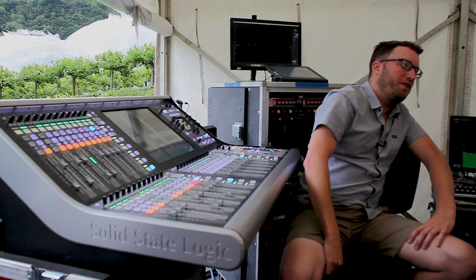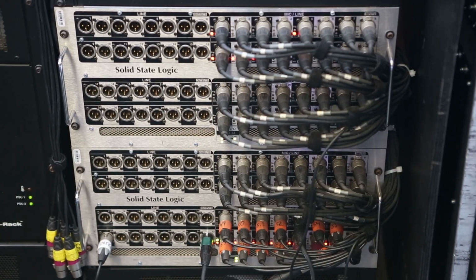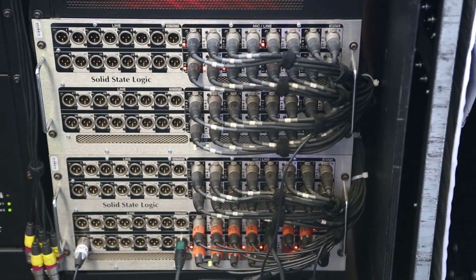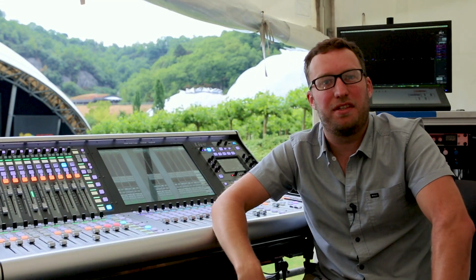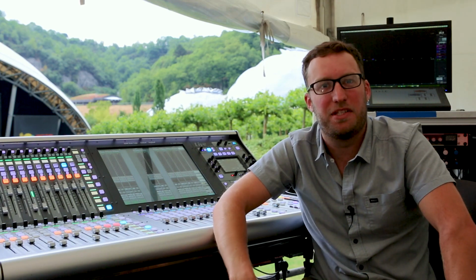So all pretty straightforward. Those are coming from stage into my SSL stage racks. There's two of them. And then out of that, it comes out of the analog split output over to Francois' stage cage. So we're not utilizing a normal analog splitter, which is really nice. Kind of cleans up the whole thing down there.